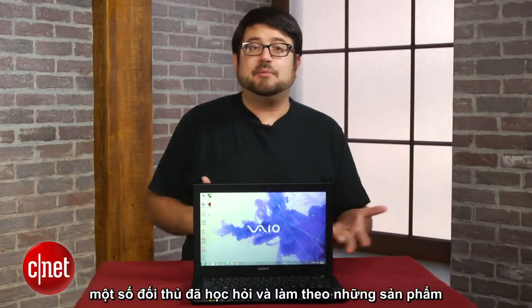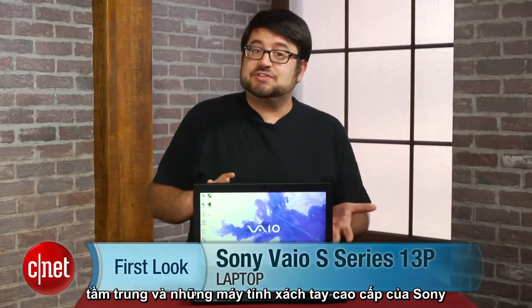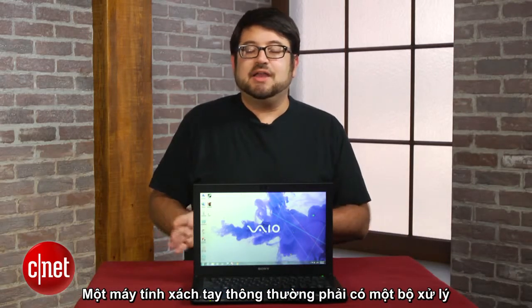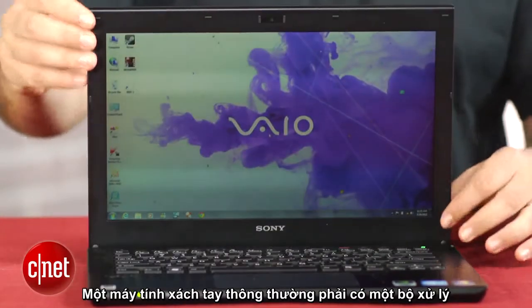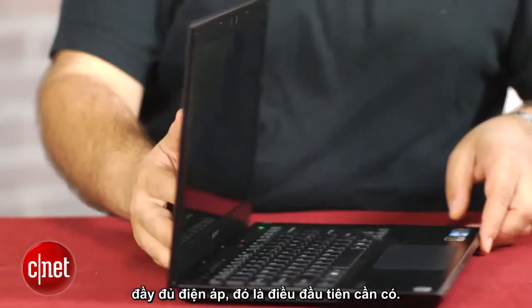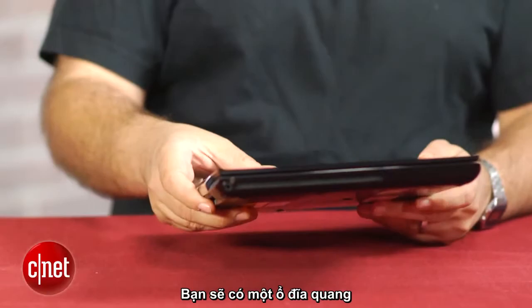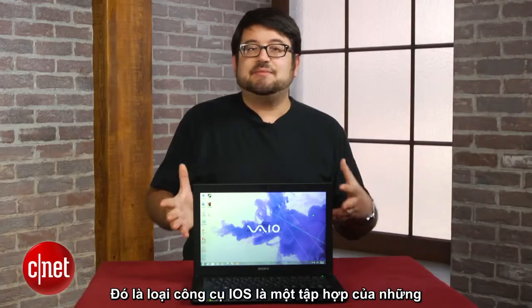Now, that's a mouthful for a line that has been around for a couple of years now. The Vaio S is Sony's mid-range to slightly premium laptop line. It's a step above the E Series. They have a 13 and 15-inch model, and the important thing to know is that these aren't ultrabooks. This 13-inch laptop is a regular laptop, which means that it's got a full voltage processor and some more features that you're not going to find on an ultrabook. You know, you're going to have an optical drive, better graphics, a larger hard drive, that type of stuff.